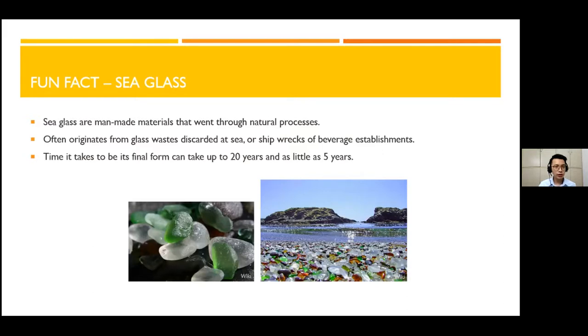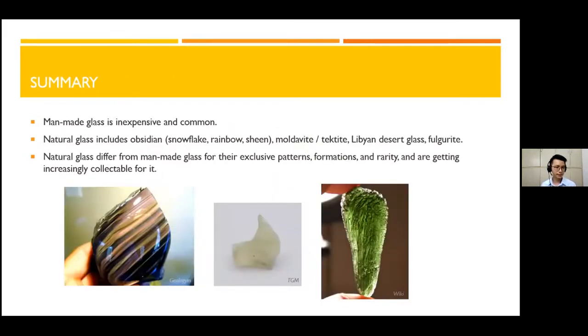Okay. And to end it, the summary is that man-made glass is inexpensive, common, but extremely useful. Natural glass includes obsidian, which has the varieties of snowflake, rainbow, and sheen, and moldavite/tektite. Moldavite is the only gemstone quality of tektite, whereas tektite is a black opaque natural glass. Libyan desert glass is a golden to pale yellow-green glass that can only be found in Libya and on the border of Libya and Egypt, and the fulgurite, which is fossilized lightning.